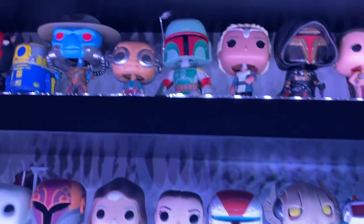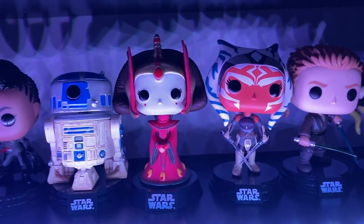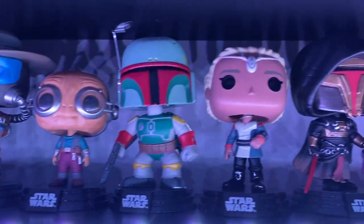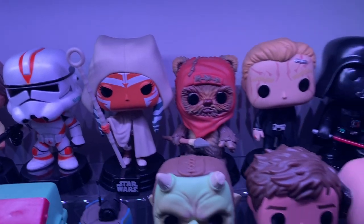Yeah, Funko Pops are great. If I had to pick my three favorites, it's difficult, but I would maybe say Queen Amidala, General Grievous, Clone Wars Cad Bane, but I don't know. I mean, there's so many that are good, but that's what I'm gonna say for the scheme of right now. But that Rebels Ahsoka is great too.